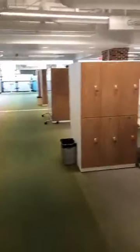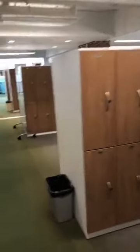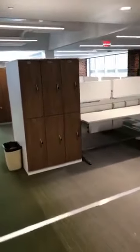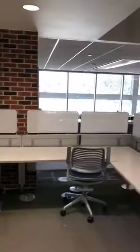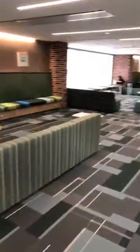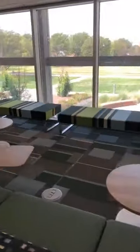And here are some more study areas. The grad curls, they're great places to study. What's really nice about the GSSC is we have these big windows, so maybe if you want to study with a view, it's a great place. Gives a nice view of the campus.